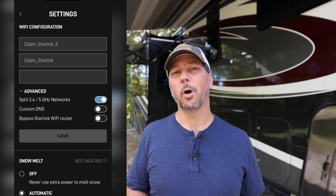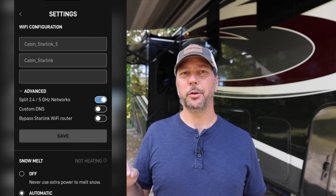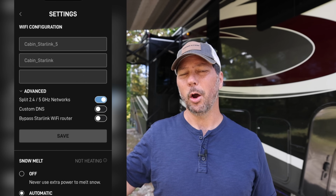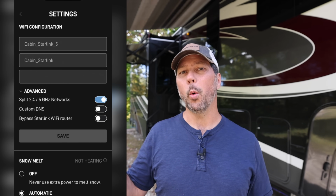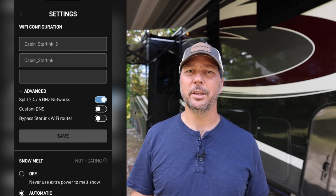There's another option there called Bypass Starlink Wi-Fi Router. That's if you hook this up using the Ethernet option and you want to just completely shut it off as a router and just have it be a WAN point from, say, a Peplink or something like that. We're going to test that later in the year once we get all of our systems set up on the new RV, but this is where you would do that.